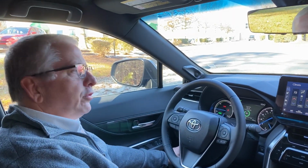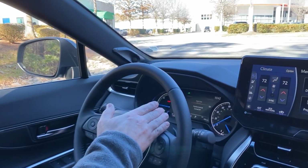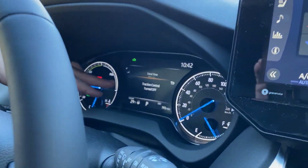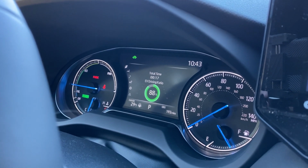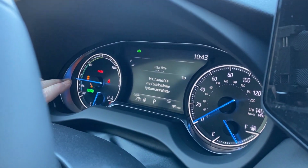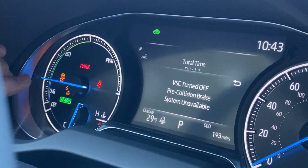So we're going to turn the traction control off. And in a lot of vehicles, you'll see the actual orange light. In this particular model, it actually says traction control off. But in other models, you'll actually get an orange light that will light up, like this one here, letting you know that the traction control is off.